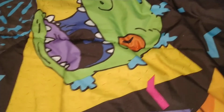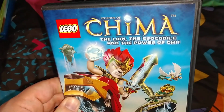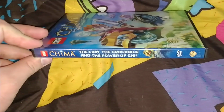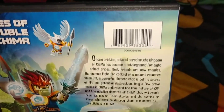Next one is from a series that aired on Cartoon Network, The Legend of Chima. Includes the Lion, the Crow, and the Power of Chi. Don't know much about the show, but it used to air back on Cartoon Network around 2014. This is Lego Chima. You can pause and read that. The DC logo and the Warner Bros. logo. Here's the back, here's the purchase, and here's a little bio. Some screenshots from the show. Haven't seen it.